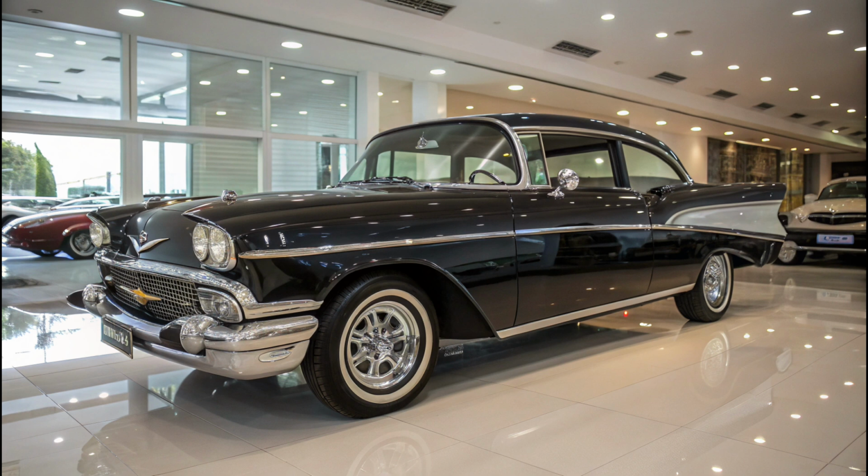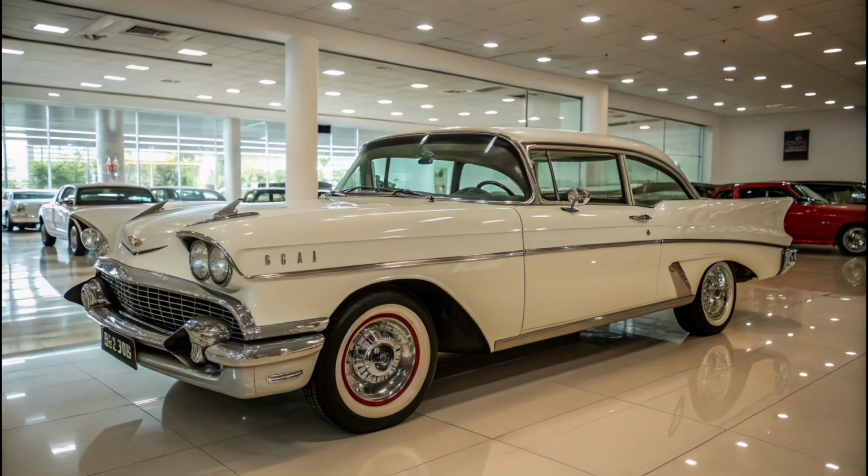DC fast charging supports up to 350 kilowatts, which means you can recover around 200 miles in just 15 minutes if you find the right charger. But while the numbers are impressive, Chevy's gone the extra mile to make the driving experience feel authentic.